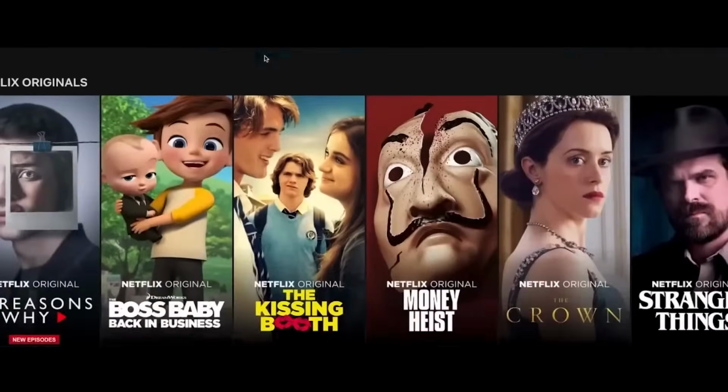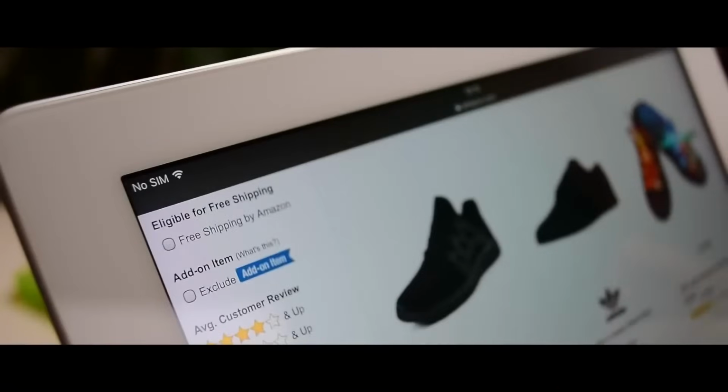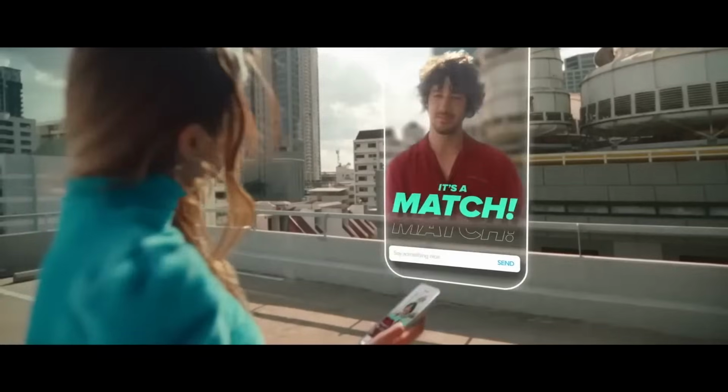And it's not just social media. Netflix emails you recommendations of movies to watch based on what you've already seen. Amazon suggests products based on what you've previously bought, and probably the most sinister of all, Tinder recommends you the person you're supposed to spend the rest of your life with. Or at least, that night.